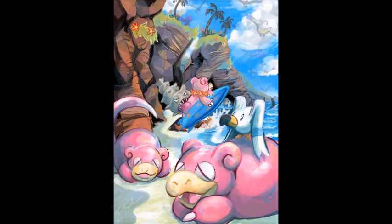Even though Slowpoke is considered to be one of the stupidest Pokemon ever, consider how its evolution is different. It has two different evolutions, Slowbro and Slowking. Slowking itself is a very unique Pokemon, I admit. Even though the evolution somehow doesn't make sense, it has a very unique design.